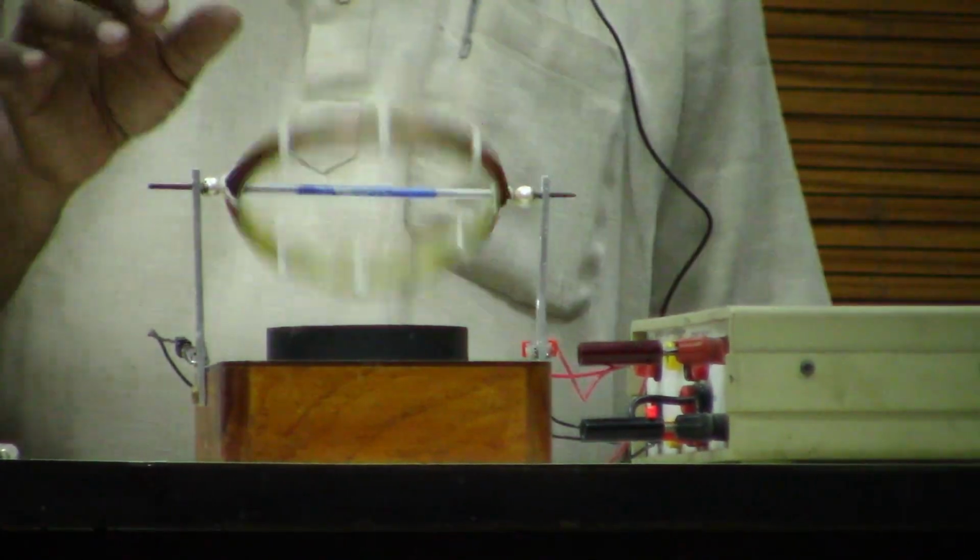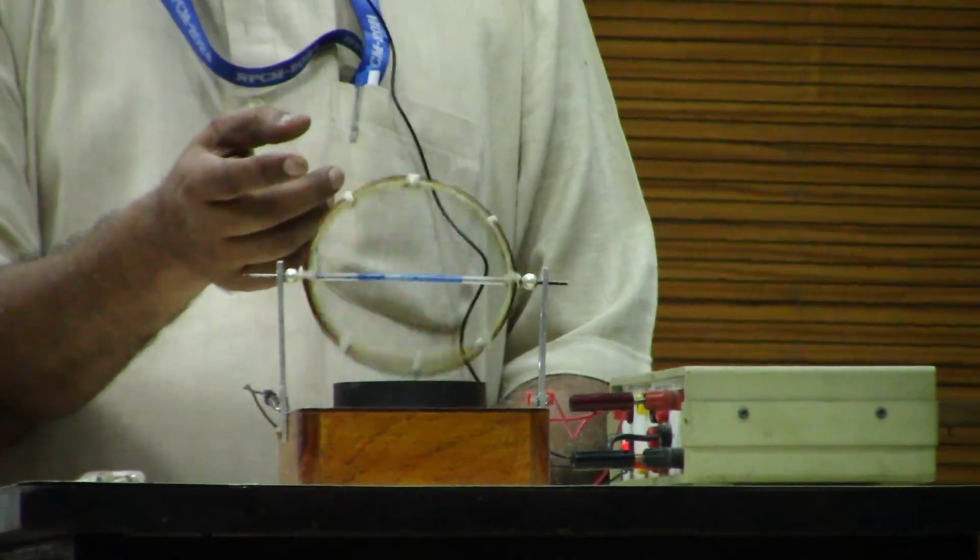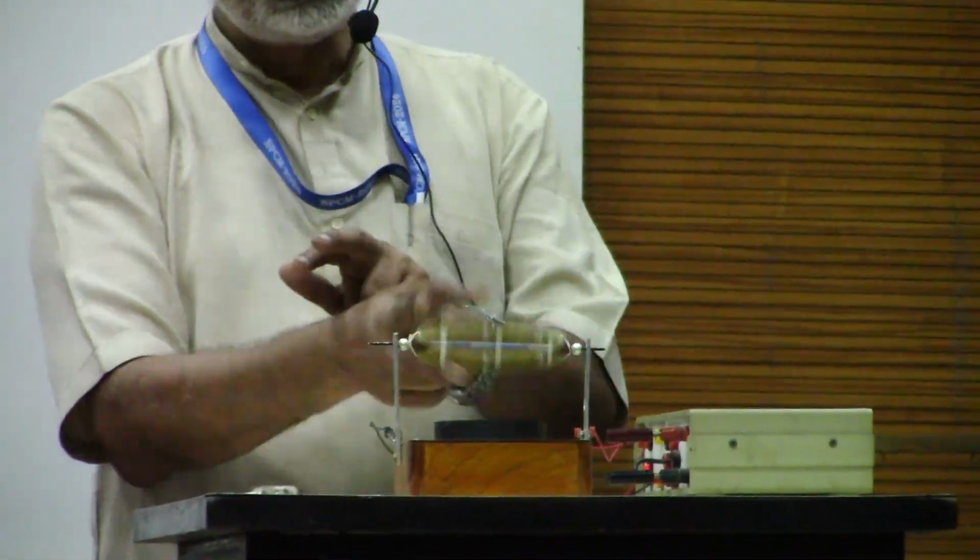it's a motor. It's how a DC motor works. You can demonstrate it very easily. Now you can change the polarity of the magnet, you can change the number of turns, you can change the gauge of the wire, you can change the voltage, all those variations you can show. But with this, students can understand very easily how a DC motor works.